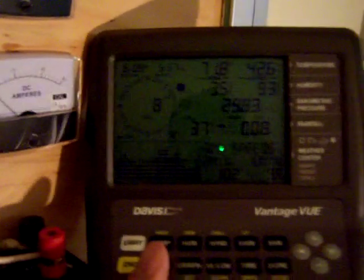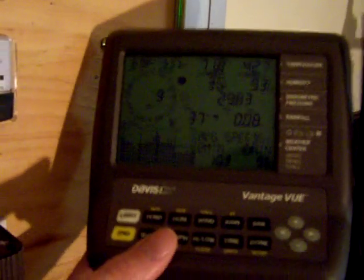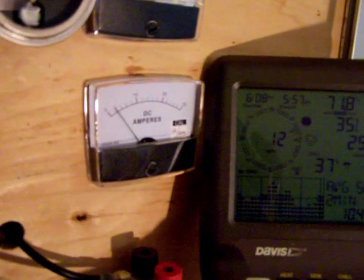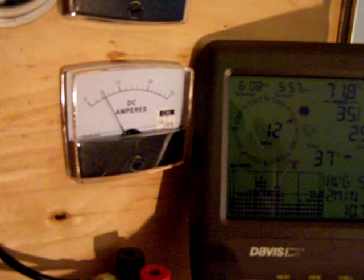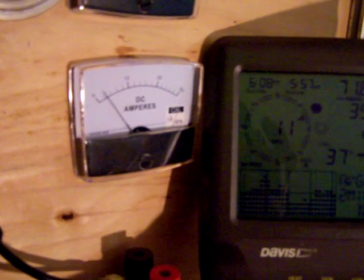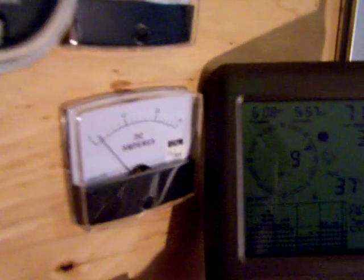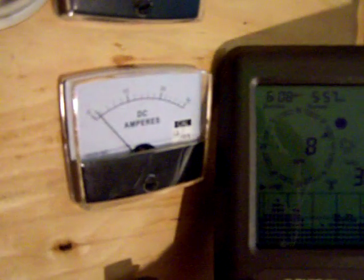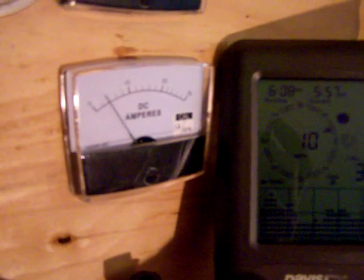I just wanted to show you guys this new weather station. That's why I started this video, but since we had some wind amps coming in, I figured I'd try to get both of them together here. 12 mile an hour wind, about 4 amps. 8-mile-an-hour wind, about 2 amps.